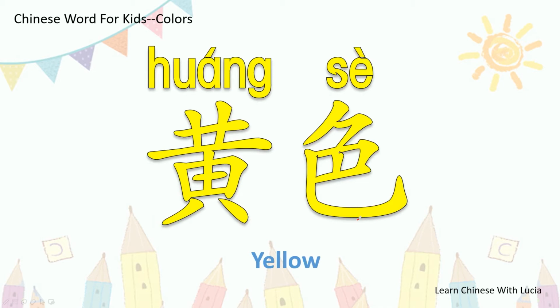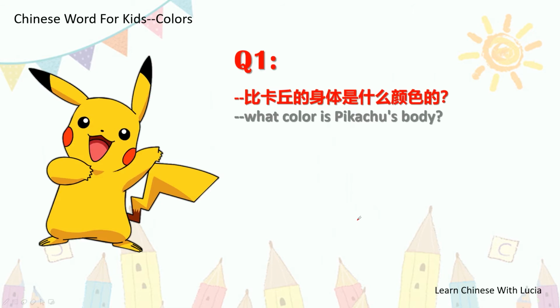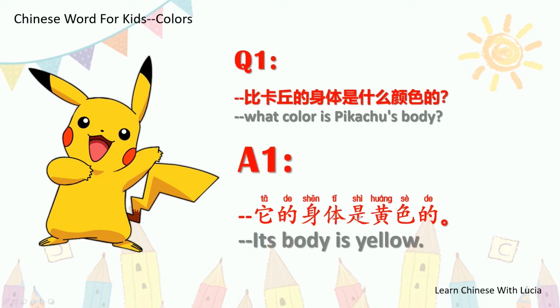Let's read together again. 黄色, 黄色, 黄色. Let's go back to the question. What color is Pikachu's body? It's yellow, right? So the answer is 它的身体是黄色的。Okay, very good.